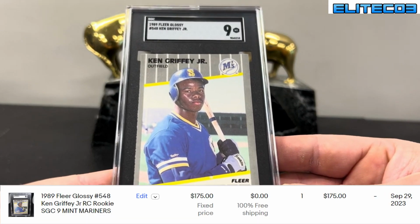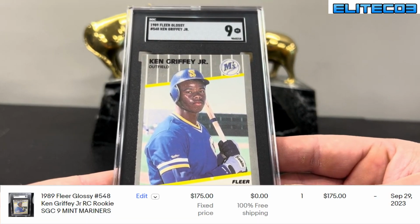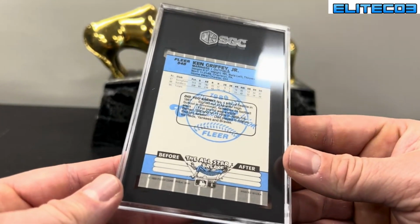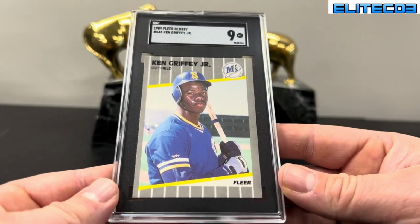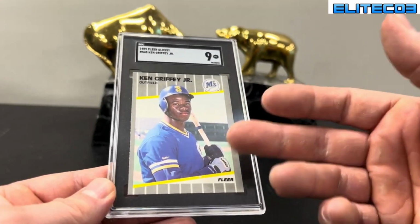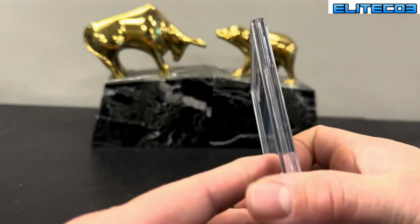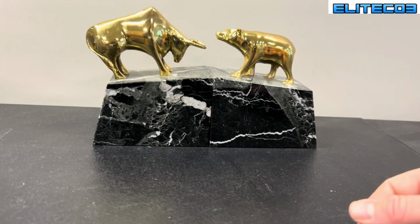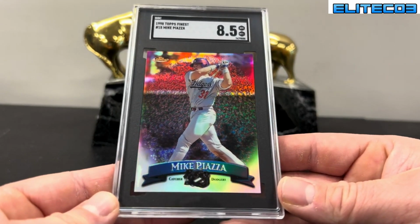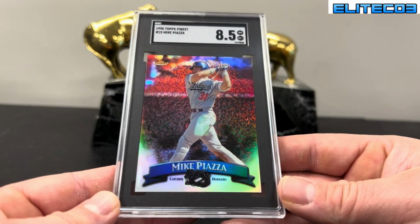John Smoltz from the same set, probably. Griffey. One was off center, so I thought it would be like an 8.5 or even an 8, but this one got a 9. The rest of the card was extremely clean, just the centering. But I've seen PSA 9s with this same centering, so it just depends on what the grader wants to give. Yeah, this did not do good. And this lost value, I bet.